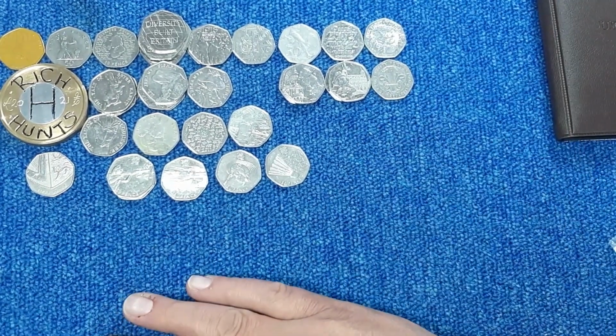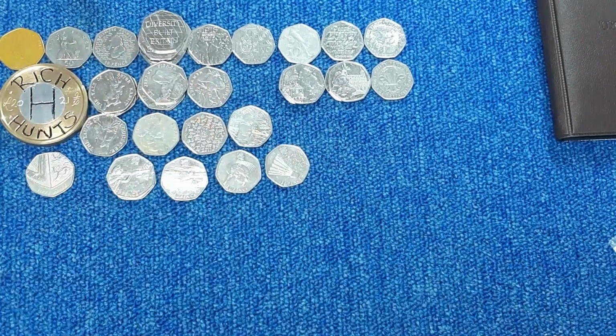Well, that turned out well, didn't it? Quite happy with that. So the Golden Peter Rabbit stays where he is.